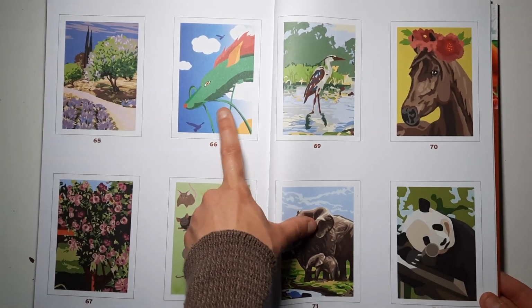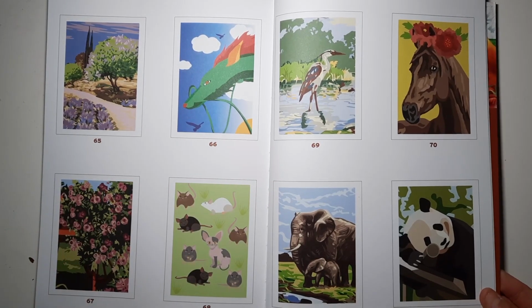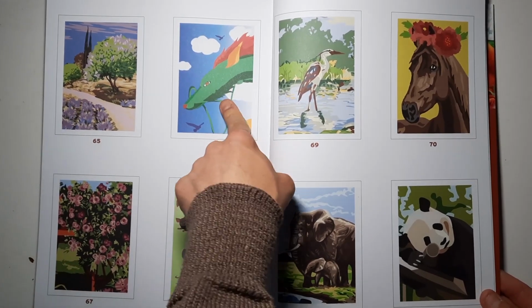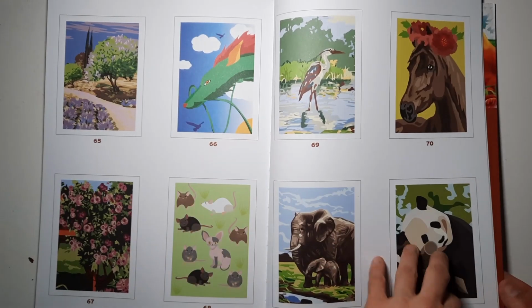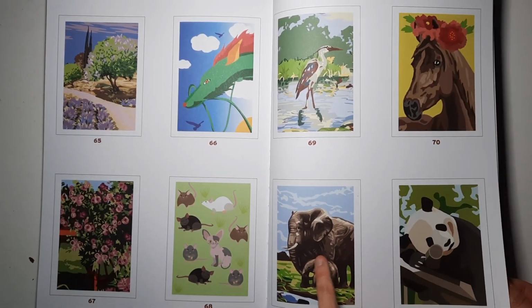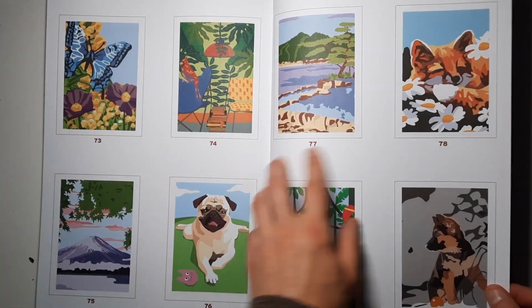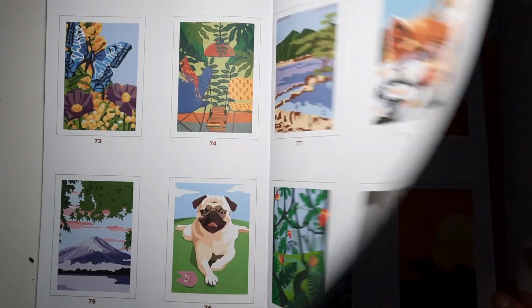And this one, I don't know why they put a dragon here, because dragons are mythological creatures, but okay. Also, this looks like Haku from Spirited Away. So, interesting. Also, I really like this one. This one is very pretty as well. And this one is so cute, the sleeping fox.